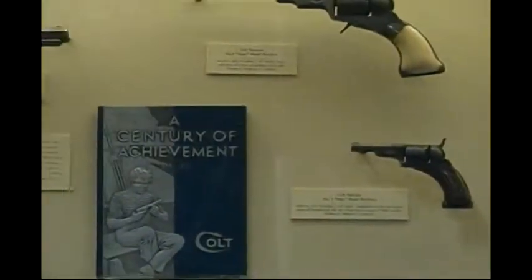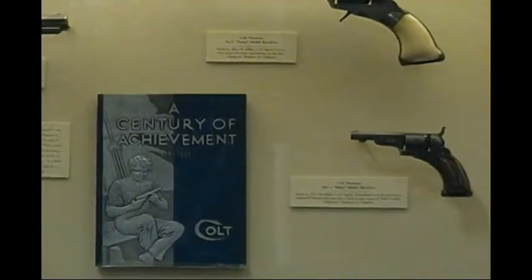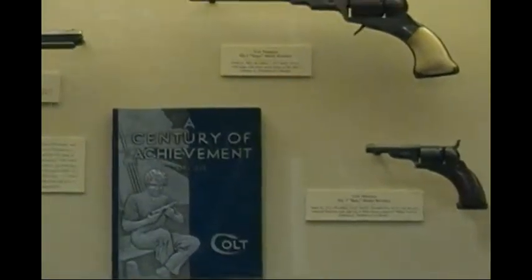Now, what I'm going to have to do here is... we also have over here... I'm going to take the camera, which I should have really done.